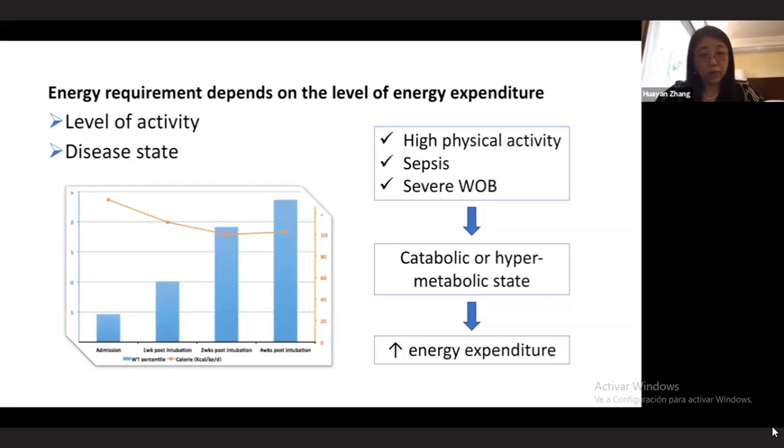But when these babies are more stable, or they're out of the severe work of breathing or sepsis, they may not require as much. So this is 5 babies at CHOP that were all admitted because they have severe BPD and also severe pulmonary hypertension. Each of them was only intubated for anywhere from 2 days to 19 days. And they all came to us at around term gestation, post-menstrual age, on non-invasive support.